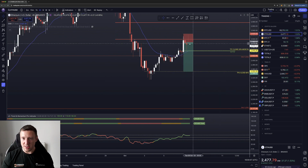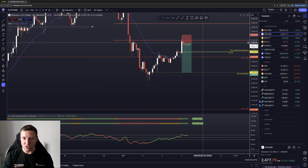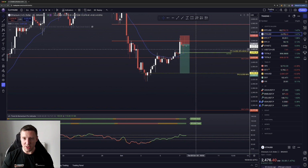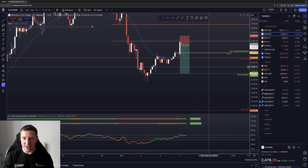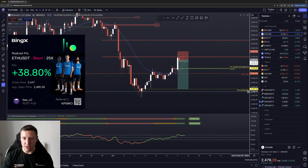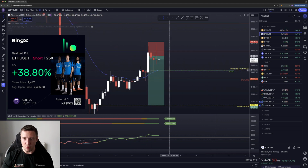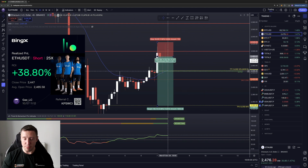So as I said, we're up against the daily moving average 21, RSI 50 retest with a red trend bar. So that's why I entered. I had TP1 down here just above the 4-hour moving average 21, which was also a little bit of a level of support. Also a 4-hour bullish fair value gap as well, which is why I had TP1 there.